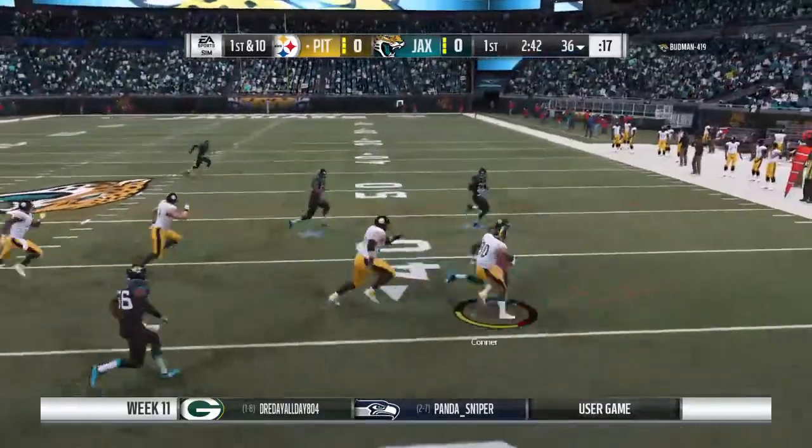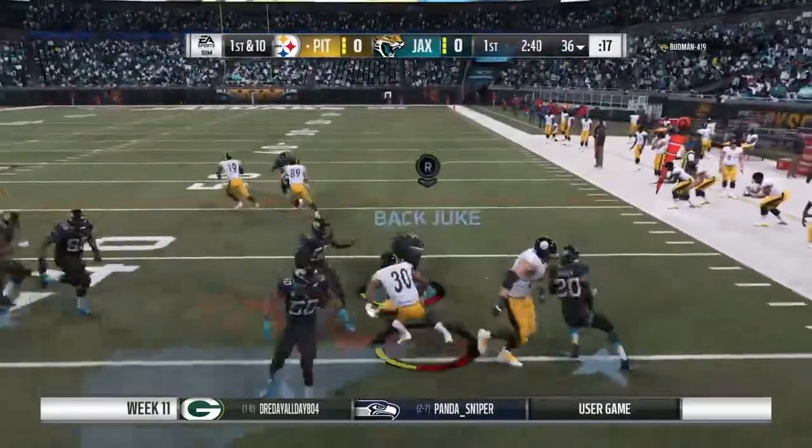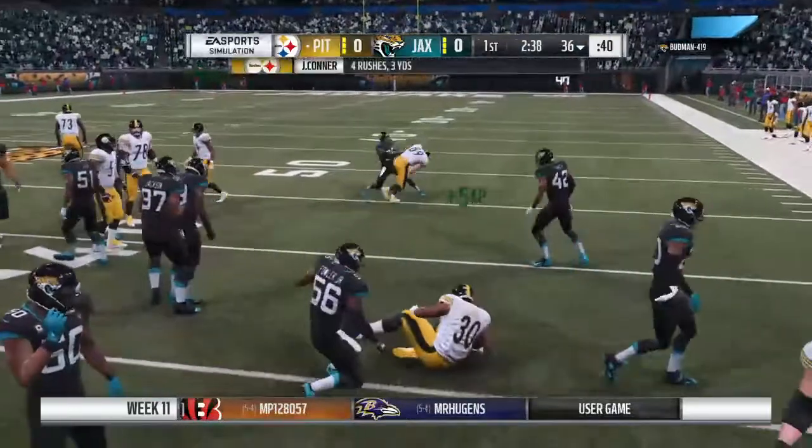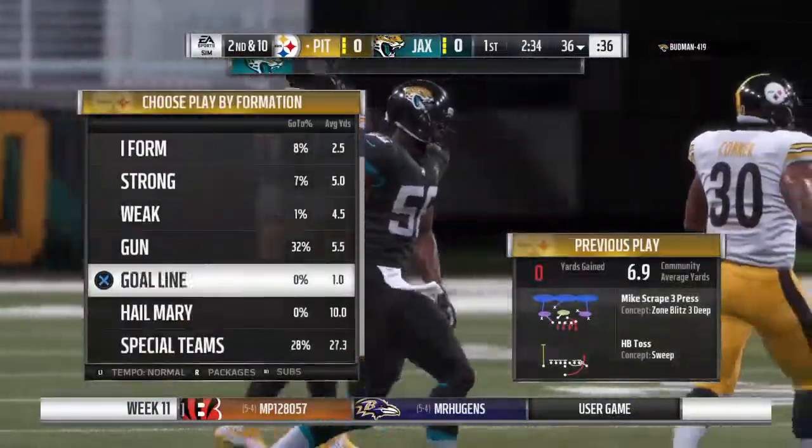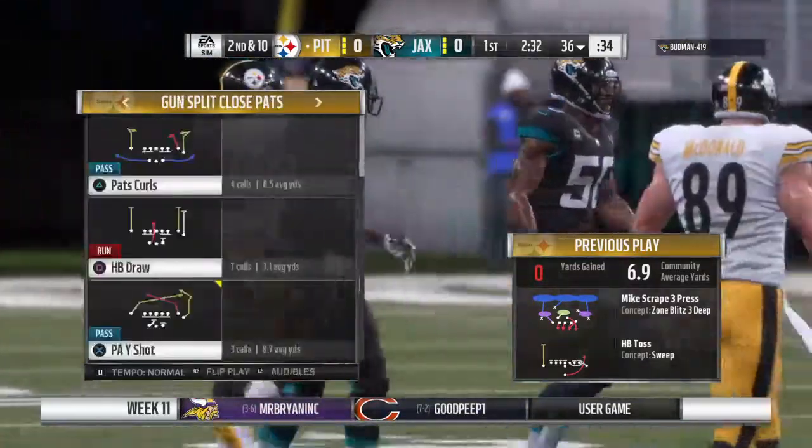Now a toss. This is Connor. Oh, look at that. And now they're going to get him down right at the line of scrimmage. Officially no gain on the play, and it's 2nd down.